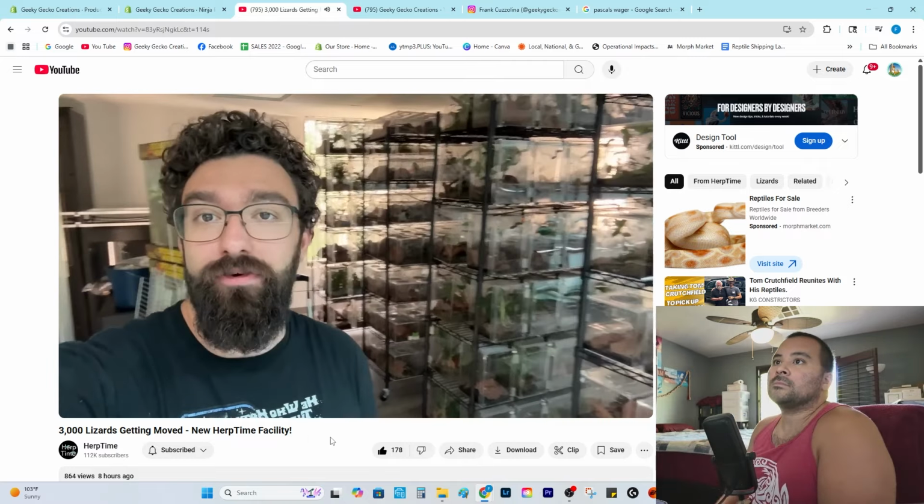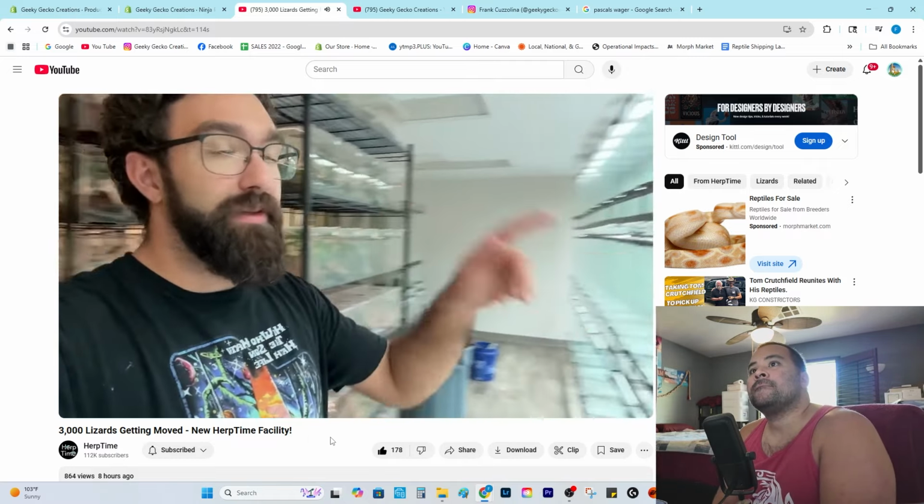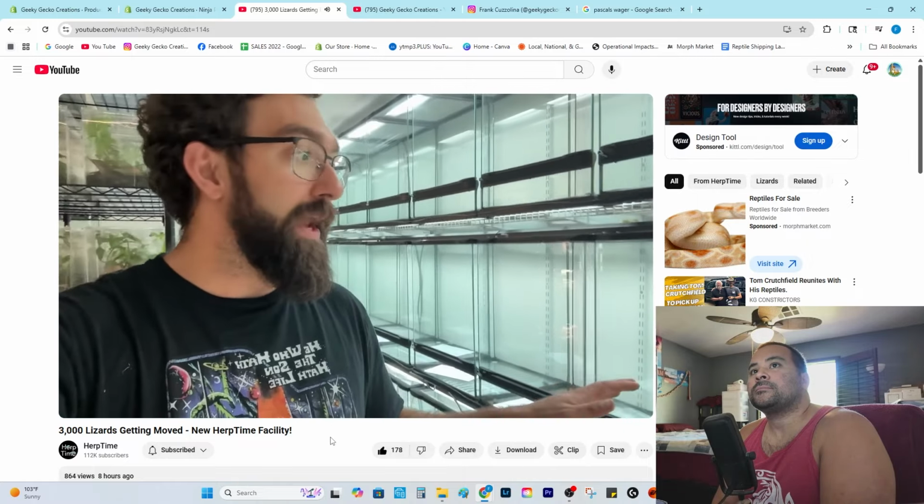Micro geckos over here, they're all on these racks. Look at the micros, that's cool. They need their lights too, but they're fine for now. I want to do these lights because it's going to be a pain more than those.